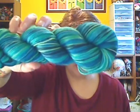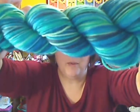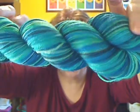This one is my Bahamian colorway. This was actually one of the very first 5-stripe colorways I ever did a long time ago, but it has remained a favorite among people. Every time I put it in the shop, it kind of gets scooped up. So 5 colors, very tropical blues and greens.